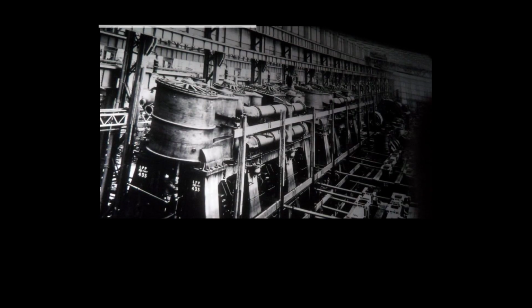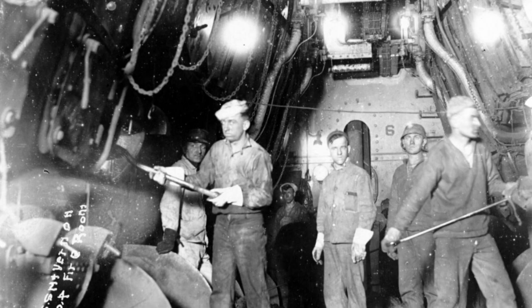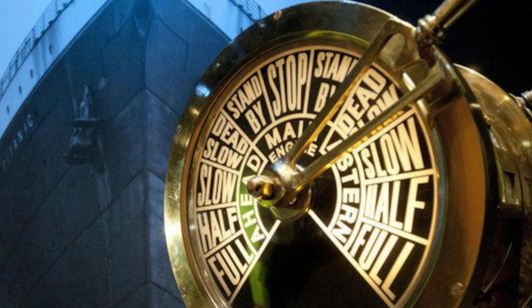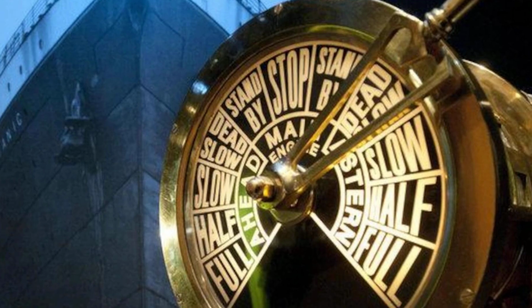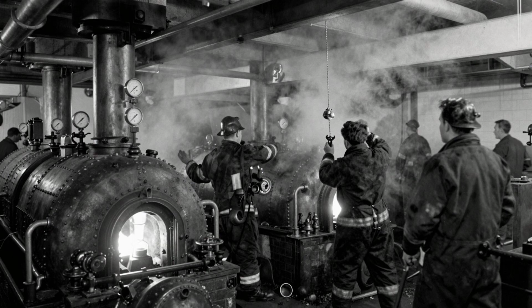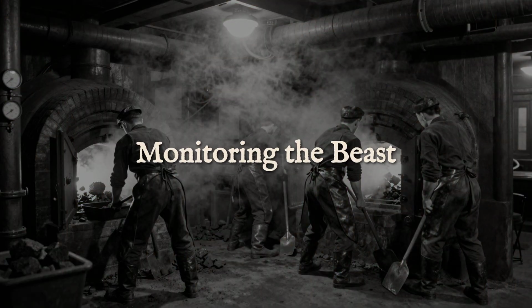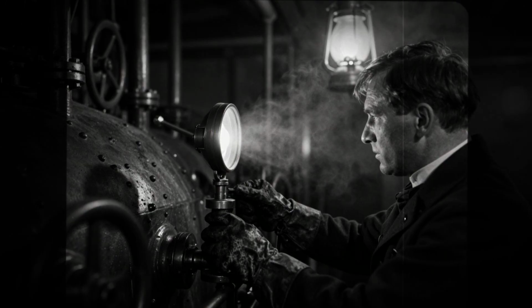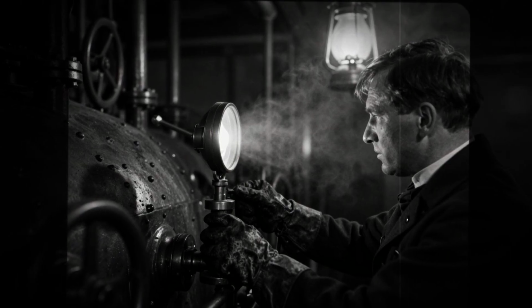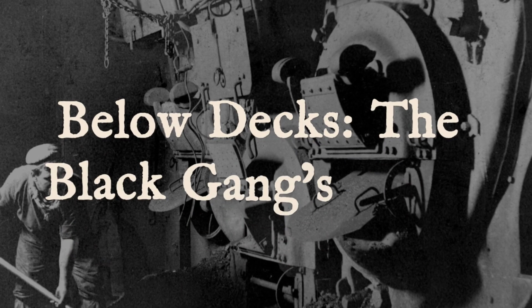The grandeur of Titanic's engines rested on a foundation of human senses, analog instruments, and relentless attention. The ship's promise of safety and speed depended not just on steel and steam, but on the unbroken concentration of men working in a world where a single oversight could doom them all. The cost of progress was measured in vigilance, muscle, and the ever-present risk that the next reading might come too late. Every 4 hours, the Black Gang's world reset.